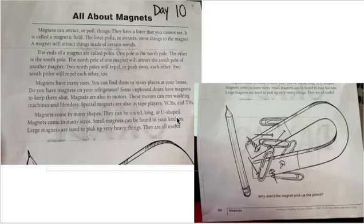Magnets come in many shapes. They can be round, long, or U-shaped. Magnets come in many sizes. Small magnets can be found in your kitchen. Large magnets are used to pick up very heavy things. They are useful. So then we have our picture, and it says, why didn't the magnet pick up the pencil? So pencils are made out of wood, so it does not attract to that.